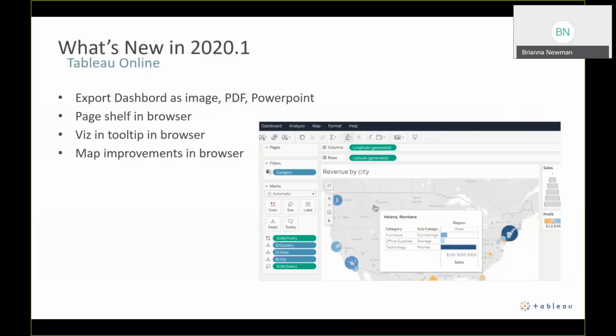What's new in 2020.1 for Tableau Online? These are all pretty popular features in Tableau Desktop, and we've just brought them to the web. Specifically, exporting a dashboard as an image, PDF, or PowerPoint. This is going to keep your workflow nice and agile. Rather than downloading your workbook back into Desktop and then exporting that file from there, you can export it directly from Online.